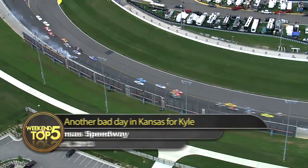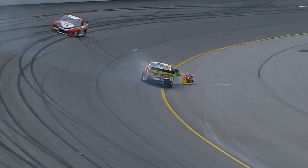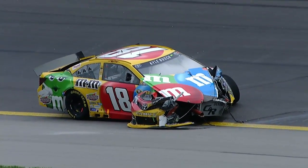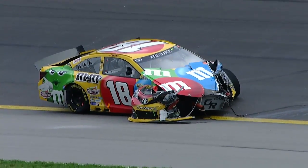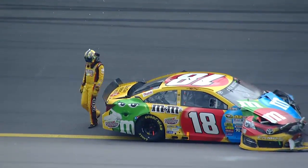Trouble, Kyle Busch into the wall. Just fine and dandy. That thing destroyed it. The third place driver in the championship starting the day, who started at the back in a backup car at a track that has been his worst. And it is indeed another bad day in Kansas for Kyle.